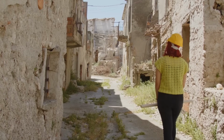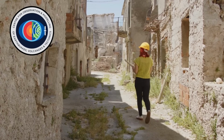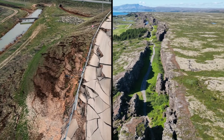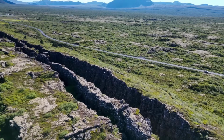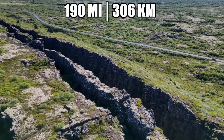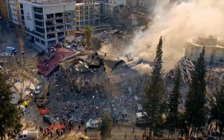When the quakes were over, researchers from the UK Centre for the Observation and Modelling of Earthquakes, Volcanoes and Tectonics looked at satellite images of the area. Researchers compared before and after photos, identifying 2 major ruptures left behind by the tremors. The longer of the 2 ruptures is an entirely new crack in the earth stretching 190 miles. Researchers think it formed during the first earthquake, which was 7.8 in magnitude.